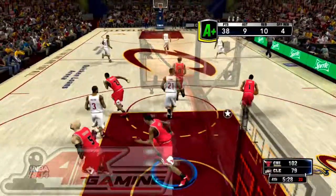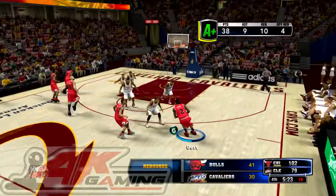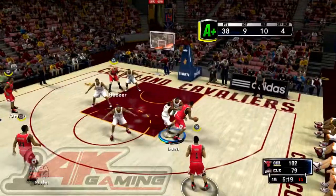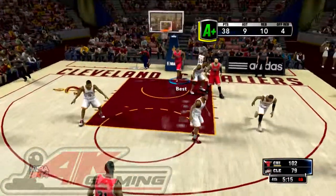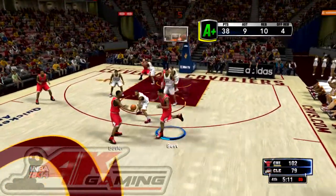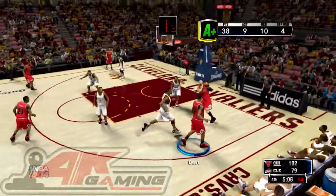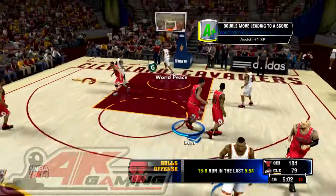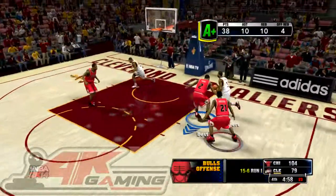Rebound by Carlos Boozer. They've shown effort and aggression in the paint right from the tip. Their rebounding edge is impressive. And I'll tell you what, they've turned a lot of those rebounds into points at the other end. Here's Flash. Boozer kicks to Rose. Good ball movement here by the Bulls. Well, their pass is the Best. He feeds it to Boozer from the baseline. And it's Chicago scoring again. He's definitely got that shot in his arsenal.